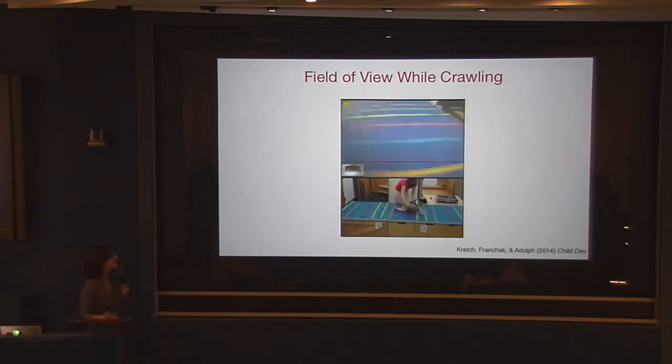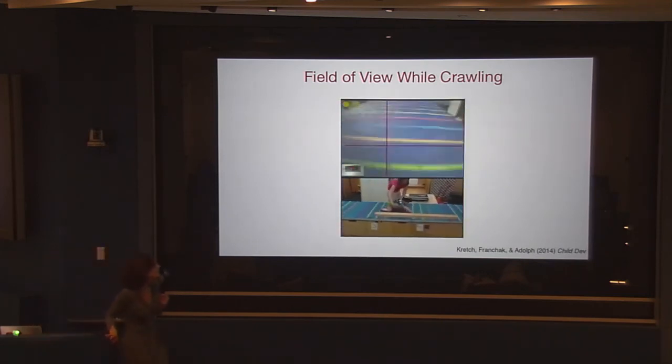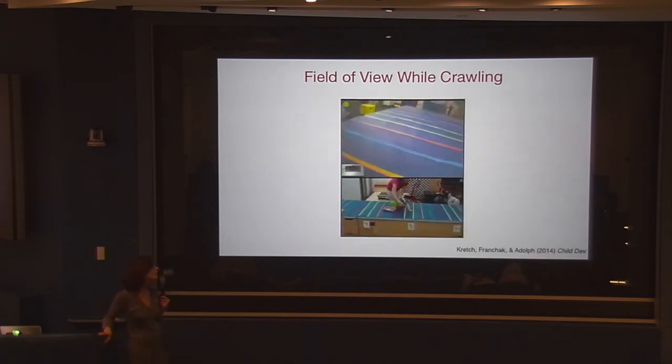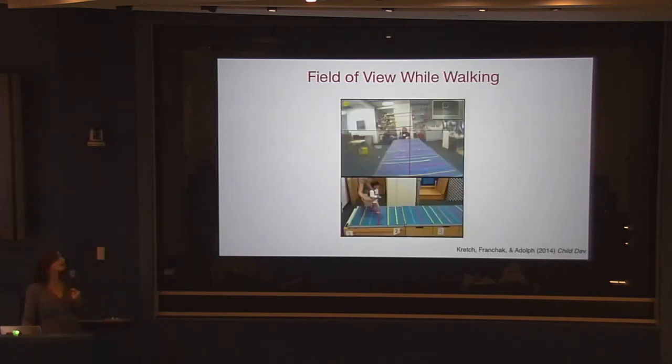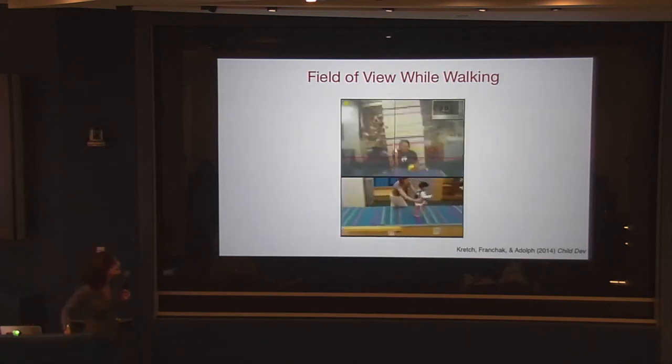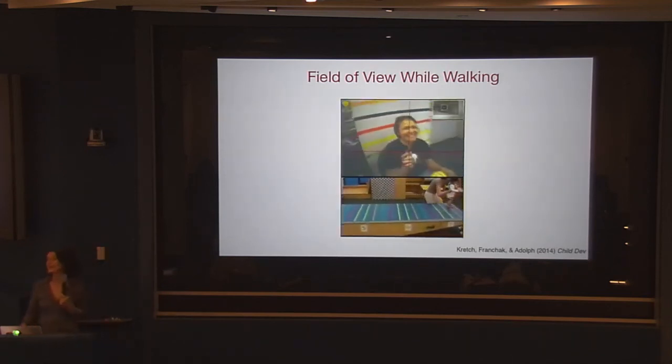This is crawling infants' view of the world. The top is showing you what crawlers are seeing while they're crawling. They are seeing the floor in front of their hands. And here's what walkers see. Walkers, while they're moving, can see the whole room. Everything is in their field of view.